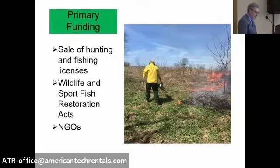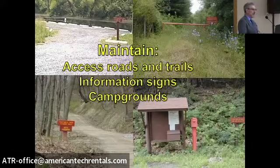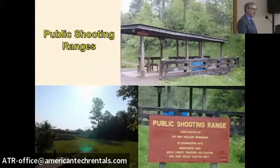Some of the things that are maintained on the wildlife management areas are access roads and trails, information signs to be able to get the information out of activities that can and can't be done on wildlife management areas. We have some campgrounds that provide camping for hunting and fishing related activities on some of the wildlife management areas. We have 31 public shooting ranges across the state to provide access for public shooting.